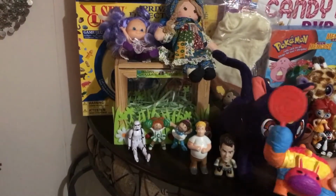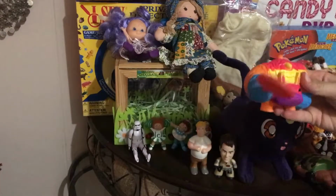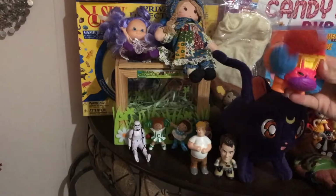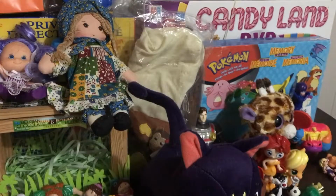We don't know what this is from. So you press one of his spines at the back and he moves his arm. I guess it's like a little lollipop. I'm not sure.